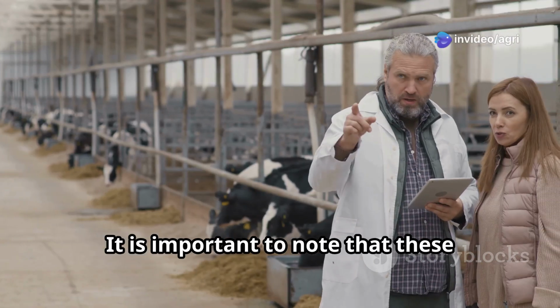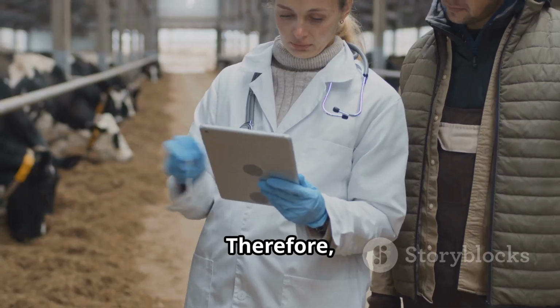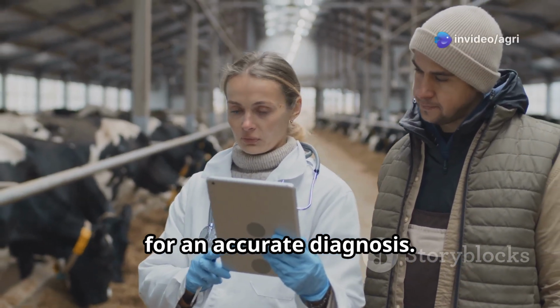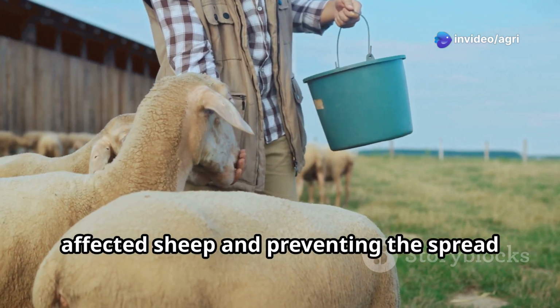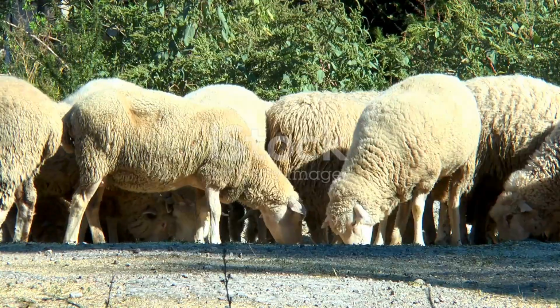It is important to note that these symptoms can also be indicative of other respiratory diseases. Therefore, it is crucial to consult a veterinarian for an accurate diagnosis. Early detection and treatment are essential in improving the prognosis for affected sheep and preventing the spread of the disease within the flock.